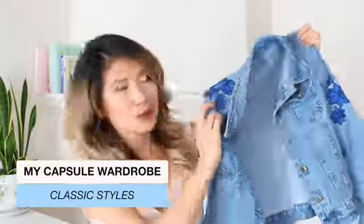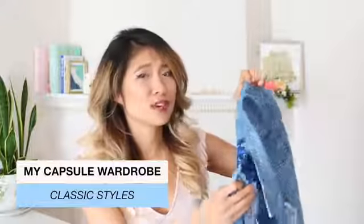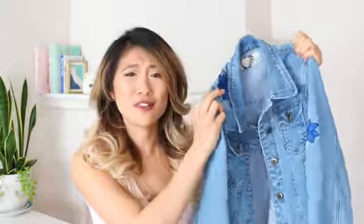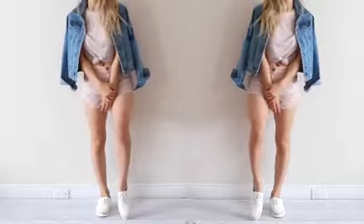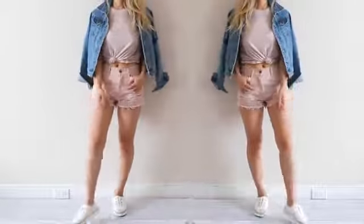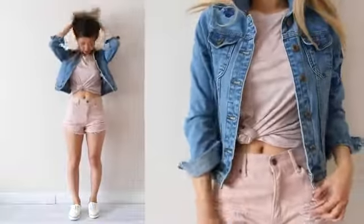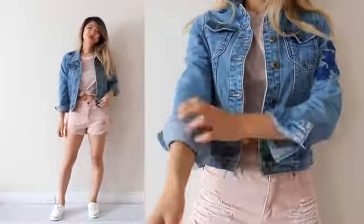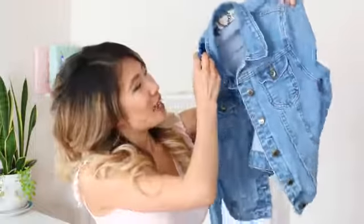It's from Boohoo. It was quite a steal. I believe it was under $40. I love wearing denim because it's a classic fabric that never really goes out of style. So what's trendy about this jacket is the embroidered sleeves. On the back and on the shoulder, it has this embroidery. I've had this for about 2 years now and I still wear it today. This is a great example of a capsule item that I've been loving and wearing religiously.